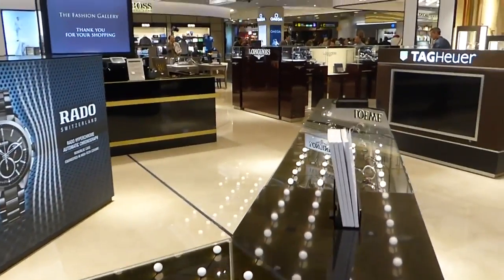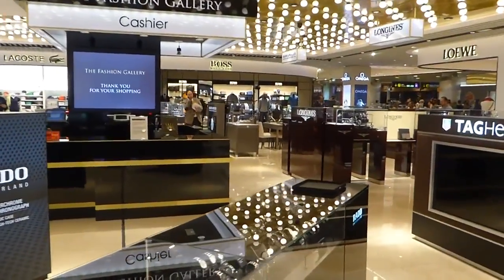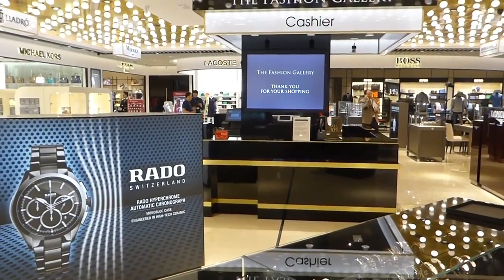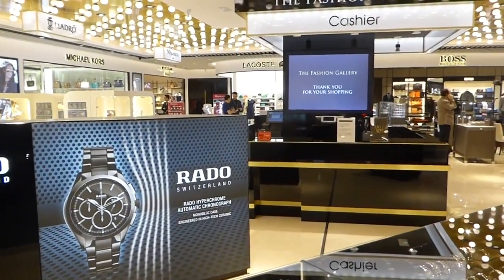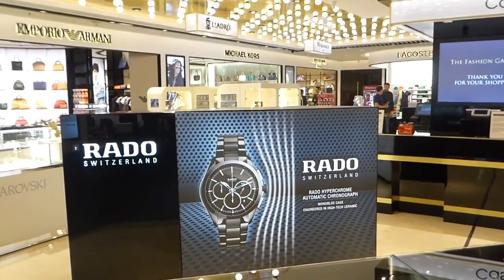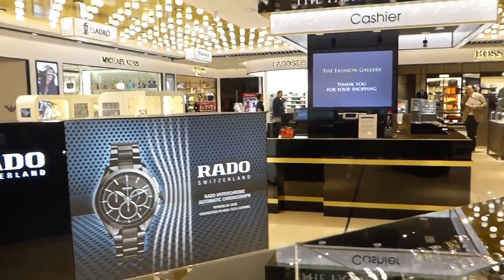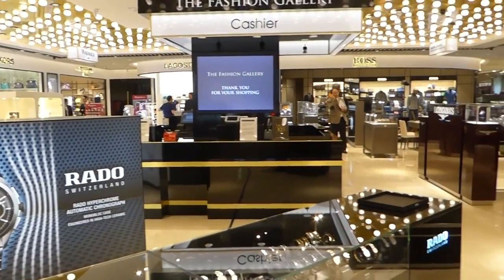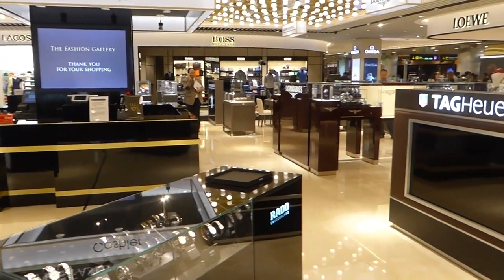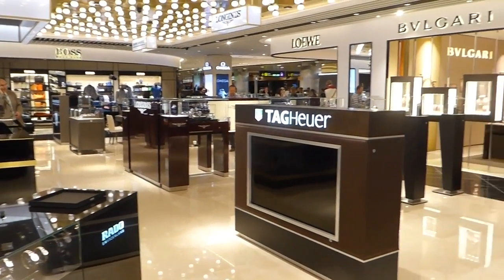So that, ladies and gentlemen, is the fashion gallery here at Madrid Barajas Airport. Looking very good indeed. It's a classy execution. I think it's the right balance of brands, the right adjacencies, and all very well executed. A red letter day indeed for the airport and for Aelia Retail España. Martin Moodie closing off for the Moodie View from the Fashion Gallery.